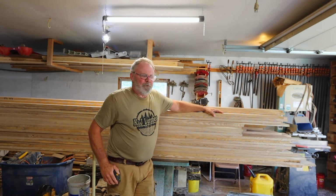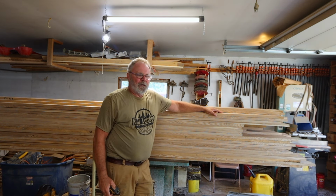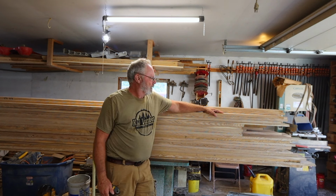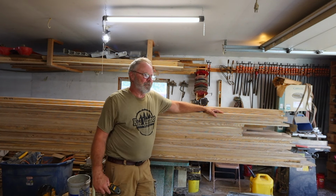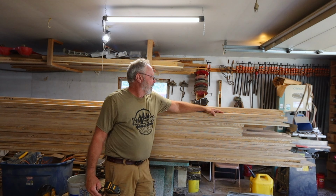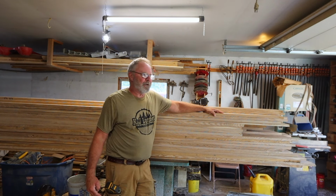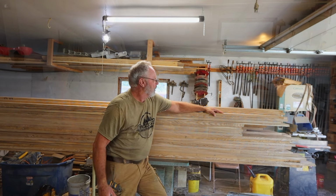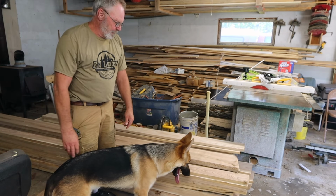Well guys, probably 2-3 more times through the planer. That first one's always, you take a very light cut off, so make sure that everything that runs through it is of equal size. Right now it's sitting at 7/8, so I want it down to 3/4, and I can only take off about 1/16 at a time with my little planer there. Well guys, that's the second time through the planer.